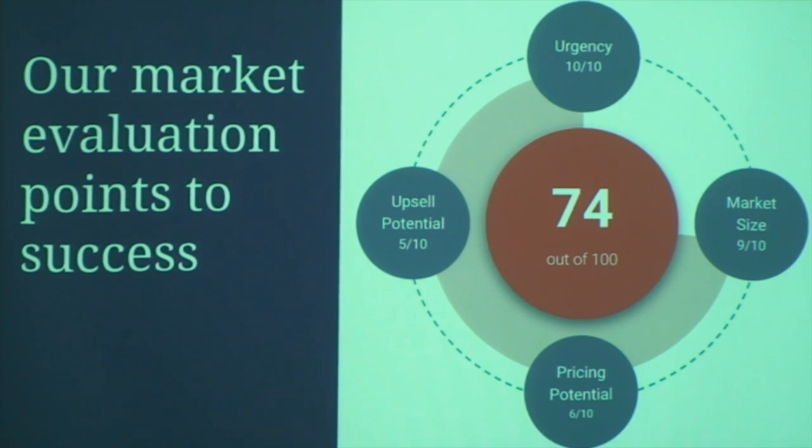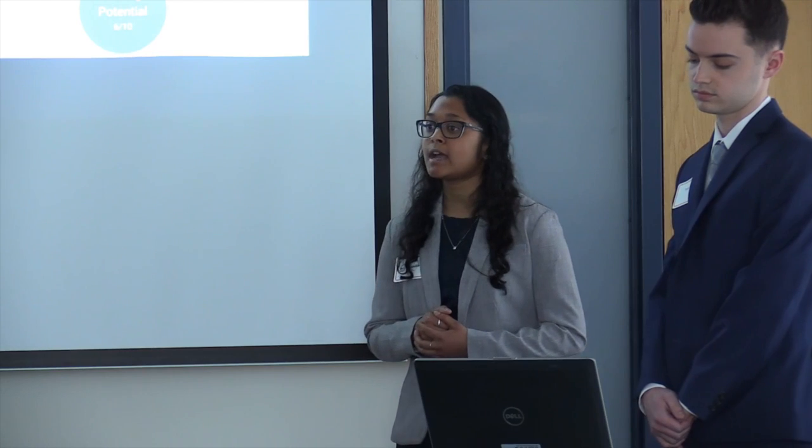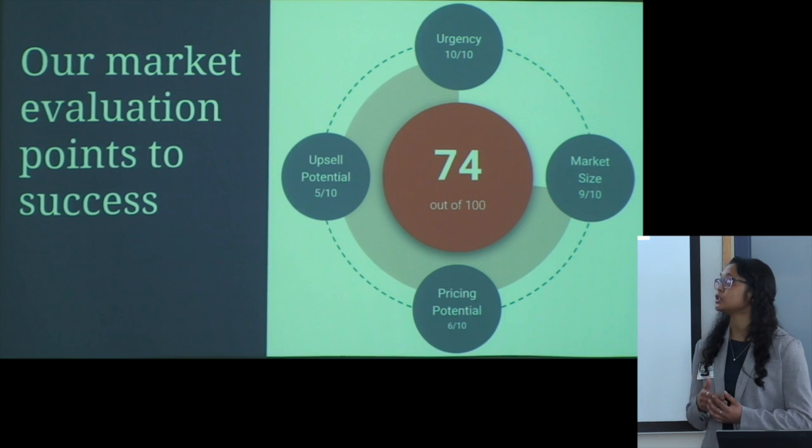So first we started out with a market evaluation to see if we actually have a need and if our solution would actually be a viable solution in today's market. Some of the key takeaways from that were the urgency and the market size. Today there's a push for green energy and clean energy. A lot of industries are moving towards this, so it would be easy to market this to supermarkets because they can also work to provide that clean energy.